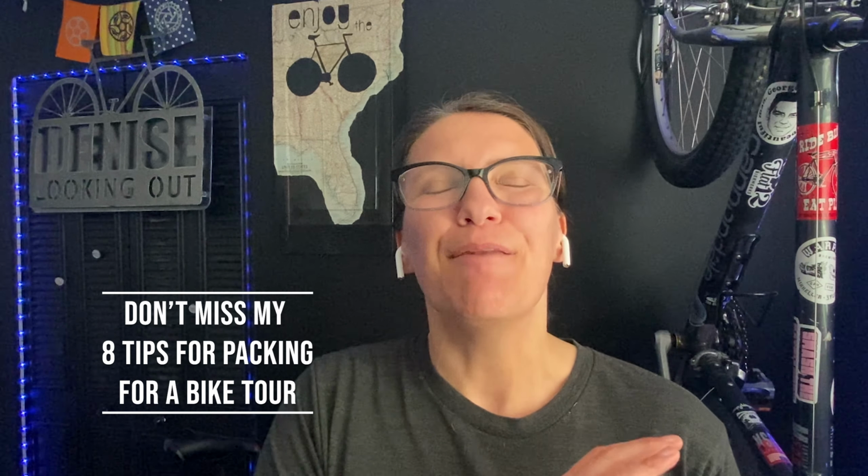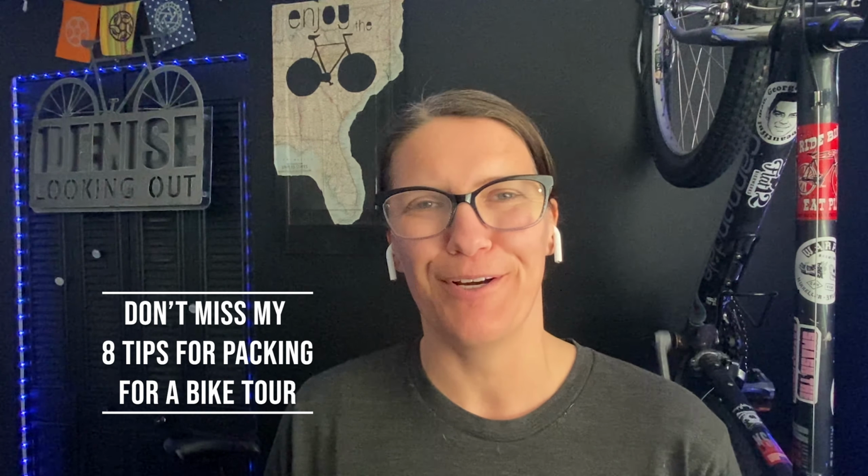Stick around till the end because I have 8 tips for you in packing for your next bike tour. One other disclaimer: these are just ideas and you'll find what works for you, and the best way to do that is practice. Try a couple of different methods and see what works. Take a little from me, take a little from other people, and you'll find what works best for you. Good luck. All right, let's get into the actual packing.